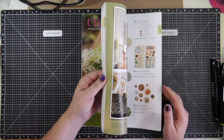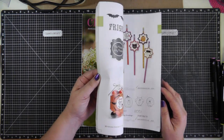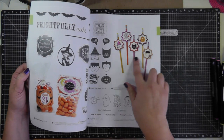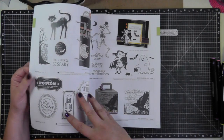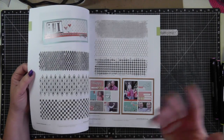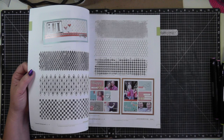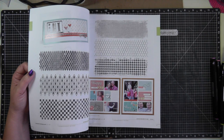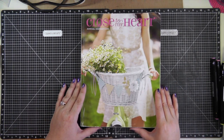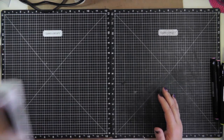So with this idea book, it basically will show you the product, but it also has a ton of artwork that you can see, that you can get ideas from and draw inspiration from. So even just from that point of view alone, I think our idea books are amazing just for the artwork and the ideas that you can get from them.